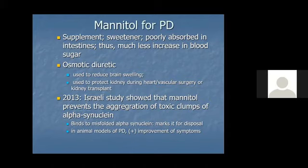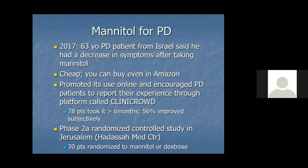So anyway, back to this Israeli study, what they found was if you introduce mannitol into a test tube with toxic clumps of alpha-synuclein, the alpha-synuclein aggregation gets reduced or reversed. The misfolded alpha-synuclein binds to the mannitol, and they think that the way this works is that it signals the inherent mechanisms that get rid of misfolded proteins in your body, in your tissues, in your cells. It then signals it for disposal. So in animal models of Parkinson's where they introduced mannitol, they found that there was improvement of the so-called Parkinsonism of these animals.